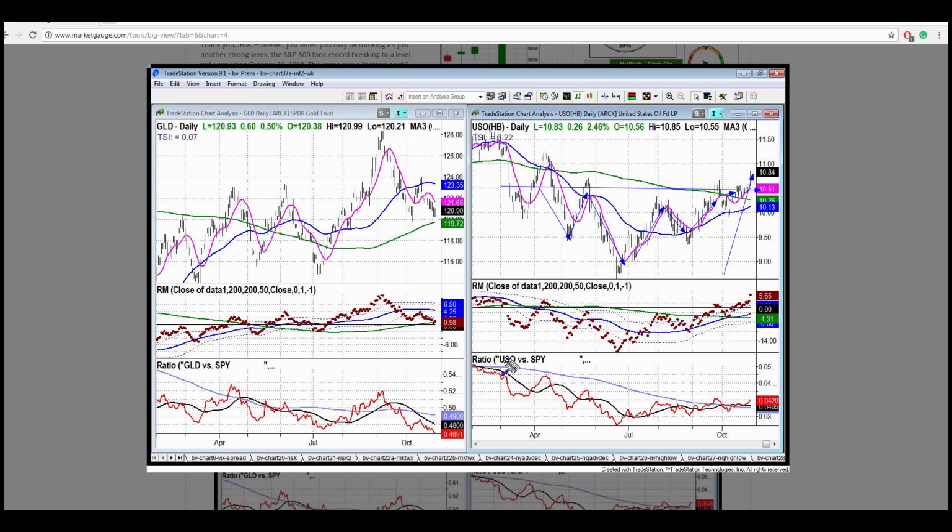And take a look at this. If you look at the USO versus the SPY on our ratio chart here, this is our triple play indicator, you've got a breakout from this big base here. And that could definitely power a move much higher.